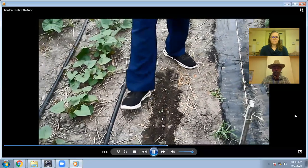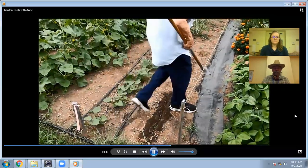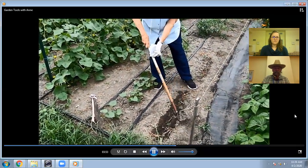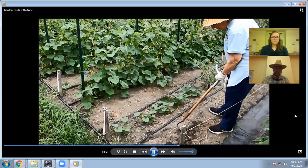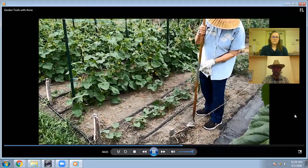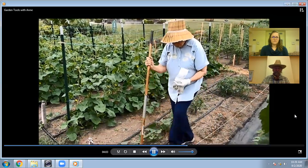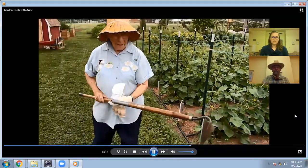today. To show you how this worm hole can make a nice garden for you. You pull in the dirt softly to cover the seed on both sides. Isn't that nice? And then you pat it down gently so that the plant can grow. So thank you for coming to get the lesson on our worm hole.